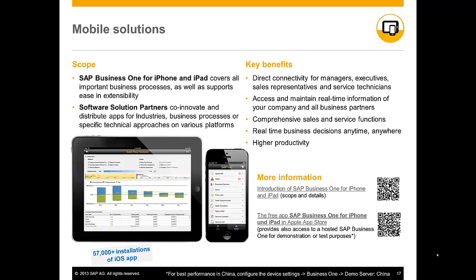So the key benefits of these mobile solutions are that they deliver direct connectivity for your managers, executives, sales reps, and service technicians. In fact, anybody that needs access to the system. You can access and maintain real-time information for your company and all of your business partners.